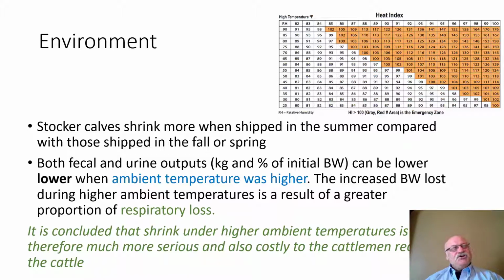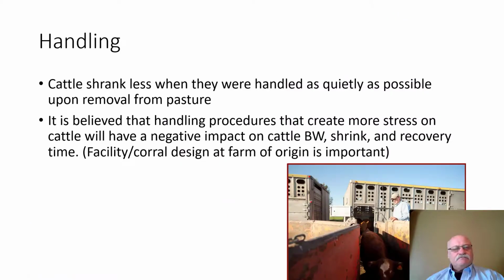And therefore, tissue shrink takes longer to recover. This sort of shrink, the respiratory loss, can also take longer to recover.